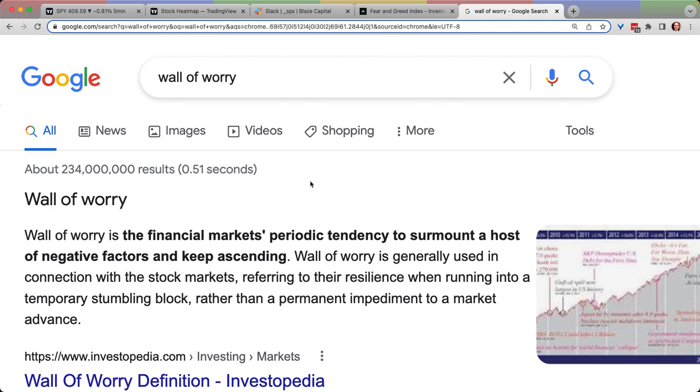Wall of worry. Wall of worry is the financial market's periodic tendency to surmount a host of negative factors and keep ascending. Wall of worry is generally used in connection with the stock markets, referring to their resilience when running into a temporary stumbling block rather than a permanent impediment to a market advance.